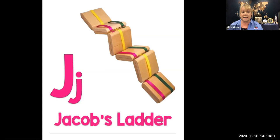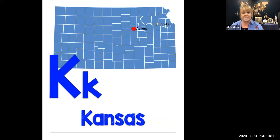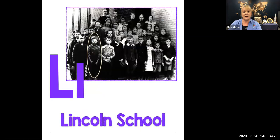K is for Kansas. Remember the map of the United States that we saw at the beginning of the book? Well, you can find the state of Kansas right in the middle of that map. Here you can see a map just of Kansas, and we see a heart and we see a star on this map. The heart shows where the town of Abilene is located in the state of Kansas. The star shows where Topeka, the state capital of Kansas, is located. And you want to hear a fun trick you can try? Have somebody get you a graham cracker, and if you bite out of the top right corner, you have Kansas. K is for Kansas.